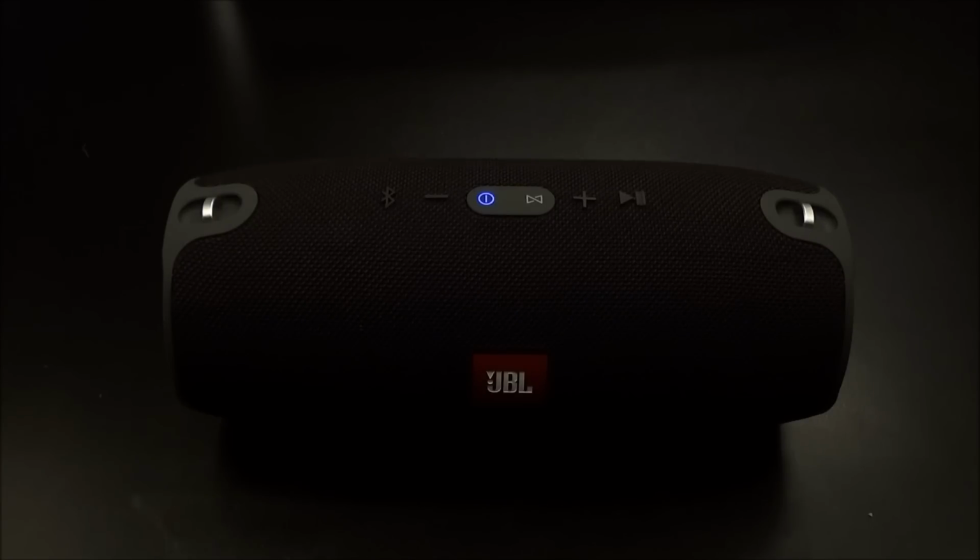This sounds hot. Now, I know what y'all going to say. Is this the best Bluetooth speaker out right now? Is this the loudest one? Am I completely blown away? And I got to be honest with y'all, I don't know, man. I still think the Big Blue might be better. But there's only one way to find out.